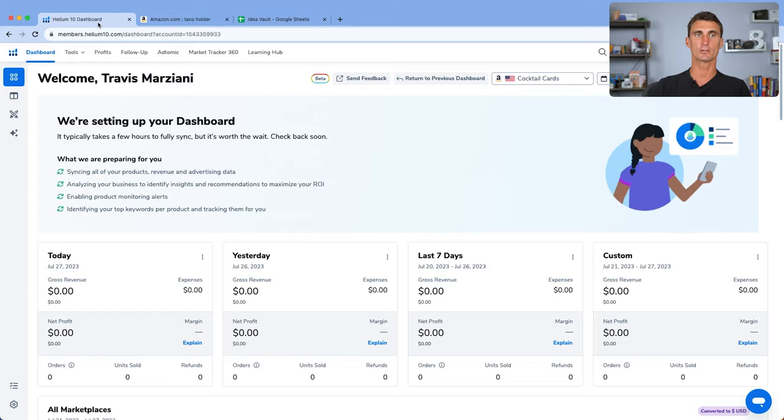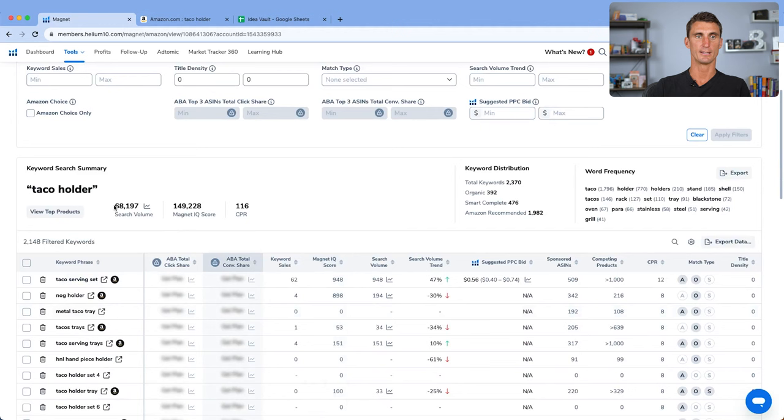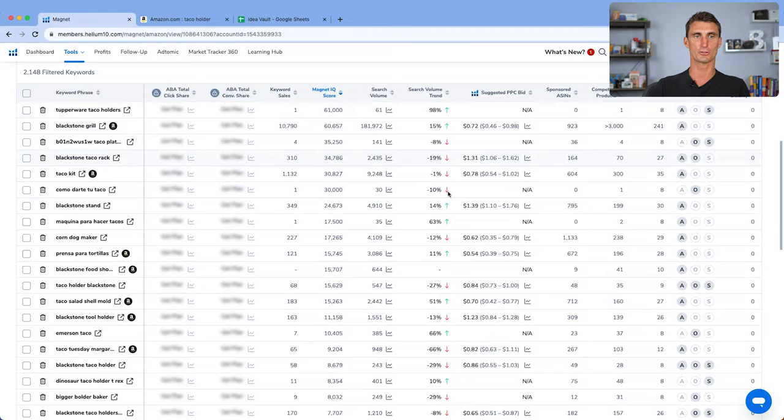But I like to go into Helium 10, go into the tools, type in taco holder, put the title density at 0 and 0, apply filters. And look at that, 70,000 people per month are searching for taco holder. So whatever goofy idea you have, just realize that there's probably a lot of people searching for it. And so let's just see what we come up with.